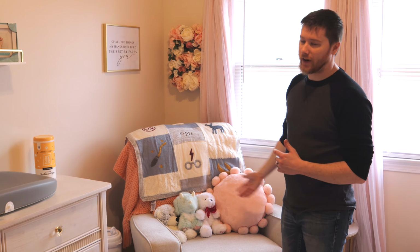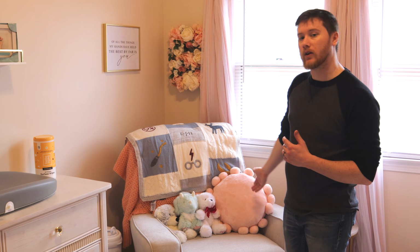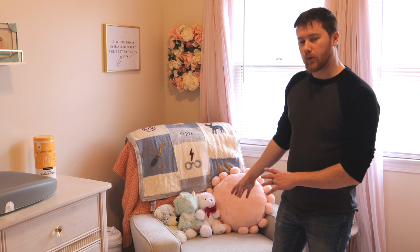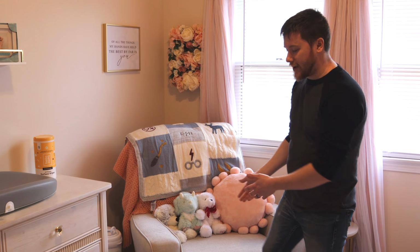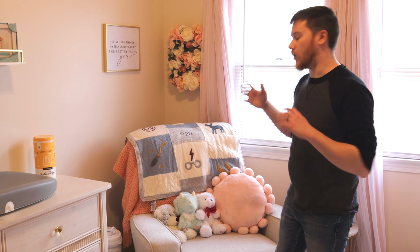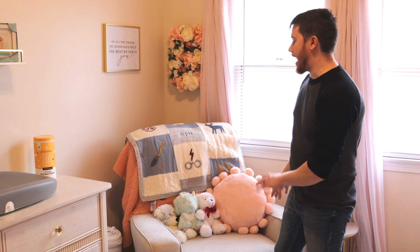As you can tell right now, it has a ton of stuffed animals and pillows on it, so it doesn't get as much use now, but it is a really comfortable chair to sit in if we're organizing any of her clothes or toys or anything like that. So definitely a really nice glider to have.